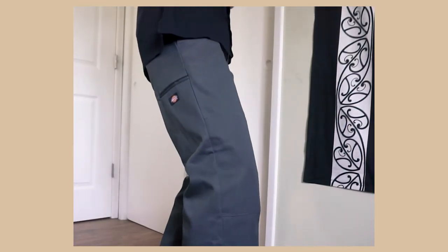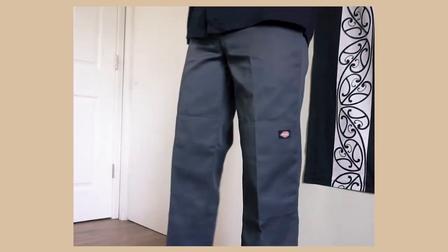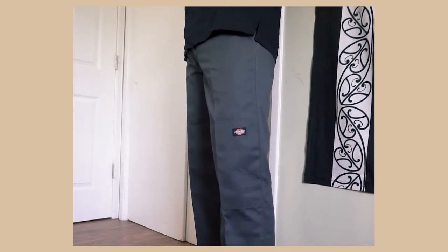Staying with the pants wave, I got this nice pair of classic Dickies pants. It's a really nice gray. It's almost bluish, and I've actually never seen that before. You know, like just going to Walmart, looking at the Dickies there.